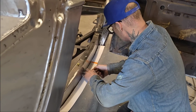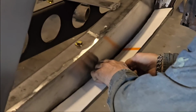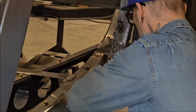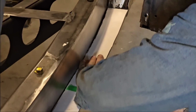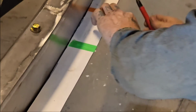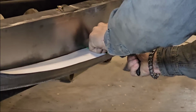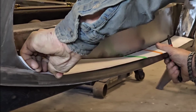I want that to stay. Stay in there now. There. Just had to cut that because it didn't quite sit in there just right. I'm going to leave that like that. I'm going to take my marker and draw underneath this side. The better the pattern, the better a piece of metal you'll have. Like that. Nope. Get in there. I want it tight and right.